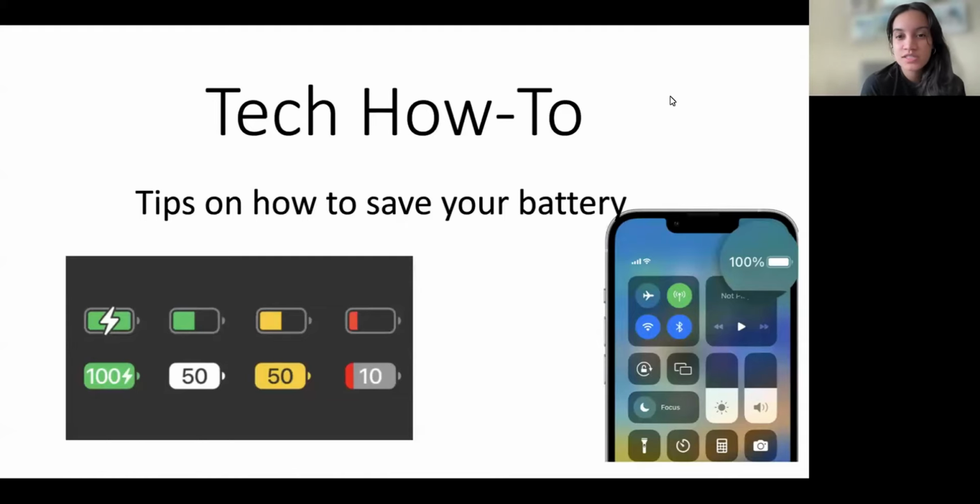Today we will discuss some tips on how to save your battery for both iPhone and Android, and we'll discuss some general rules of what to do when you're out and about using your phone, charging habits, and myths on battery drainage. If you have a question, you can always unmute yourself or say it in the chat. I'm just going to mute everyone for now, and you can unmute yourself if you have a question.